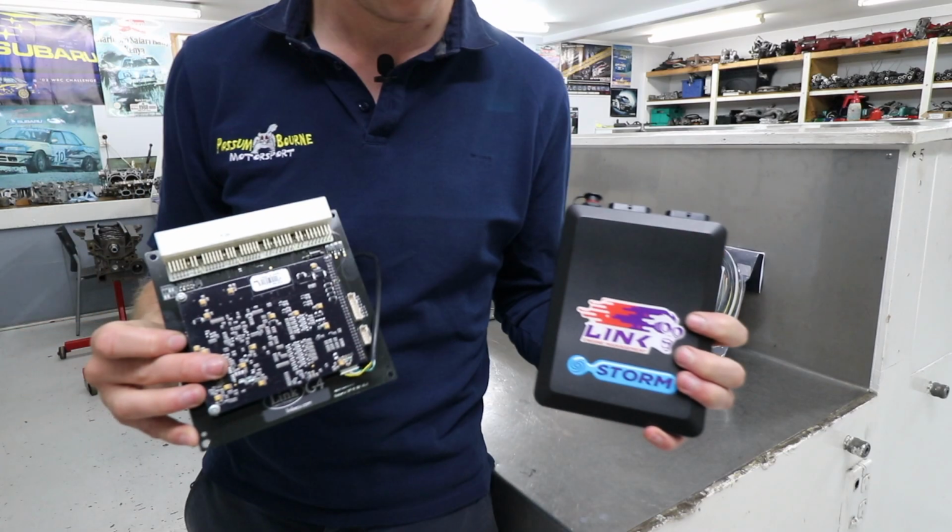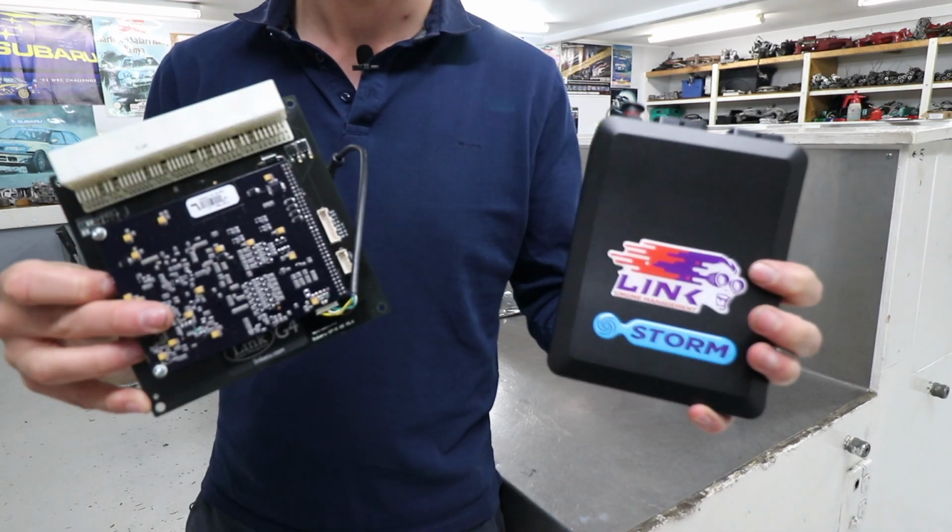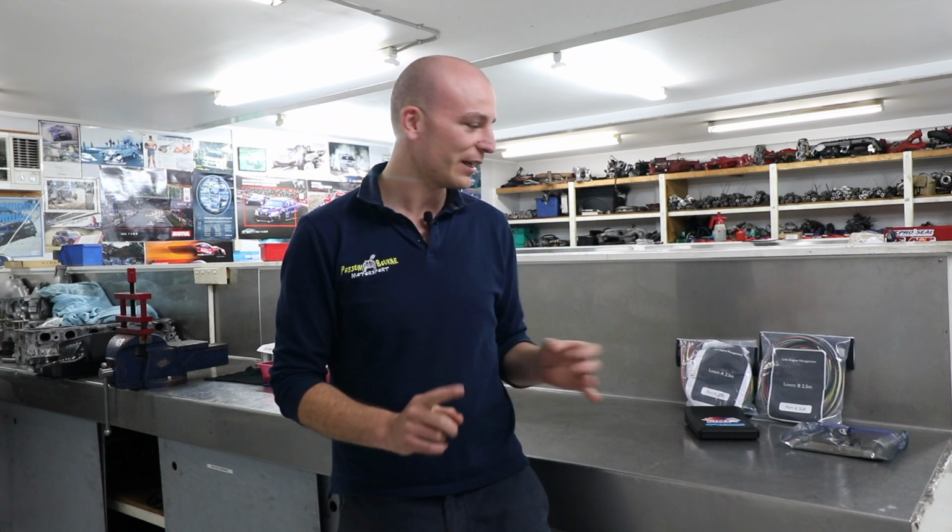With Link ECUs, there are two main options, which is a plug-in ECU, which directly replaces your factory ECU. And as a second option, you have wire-in ECUs that will need a complete harness made up or adapted to suit.